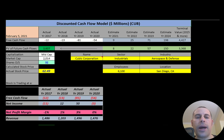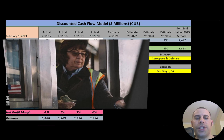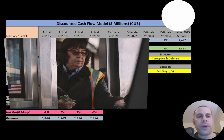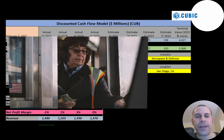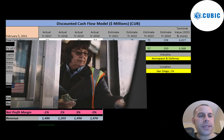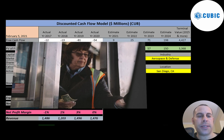In this video, I am going to walk you through the process of valuing CUBIC stock by analyzing their financial statements and dissecting their financial ratios so we can determine if it's a buy or a sell. CUBIC Corporation is a transportation and defense company. It operates two business segments. The first is CUBIC Transportation Systems, and the second is CUBIC Mission and Performance Solutions.